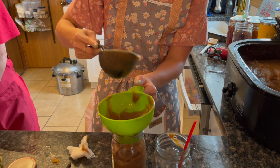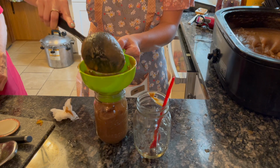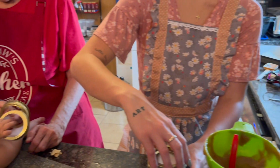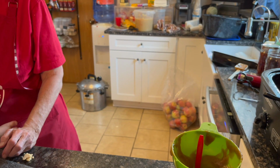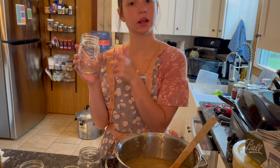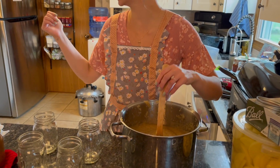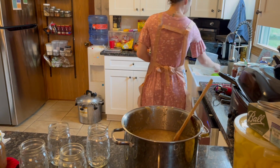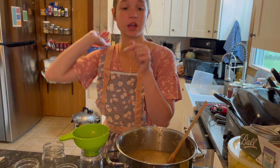It smells so good. So we used up 1 bushel of apples. We'll start on the 2nd bushel. Okay, so now we're gonna can some applesauce. We've got pint jars here, heated up. We made this applesauce yesterday, so we just stuck it on the stove to heat it up. And now we're gonna put it in our jars. We're gonna leave a 1/4 inch headspace.